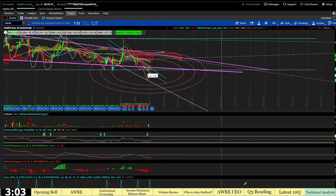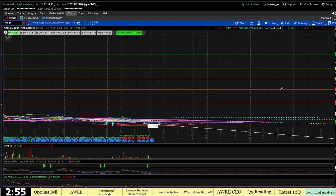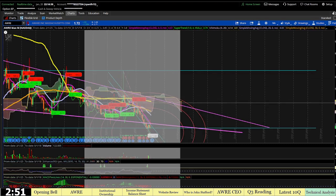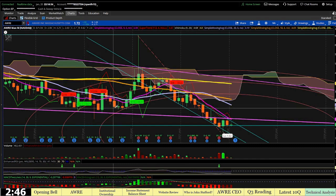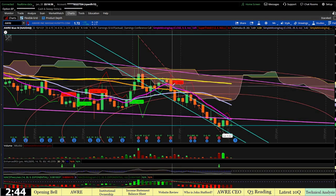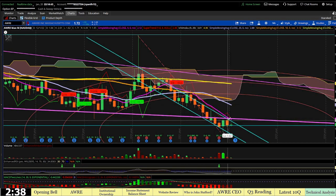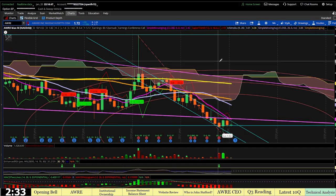So, interesting play here. Let's look at our buy and sell. Buy at 303, sell at 332, that's 10%. Buy at 313, sell at 380. Not quite. So yeah, this is going to be a close call.